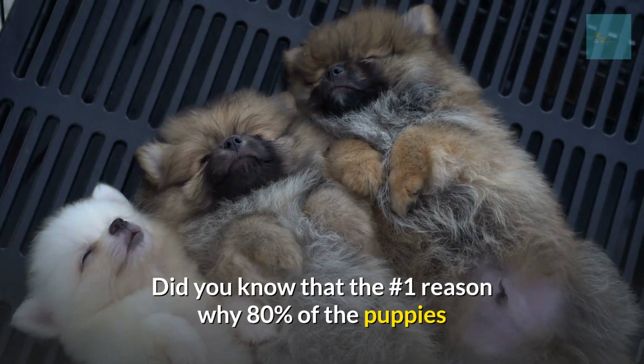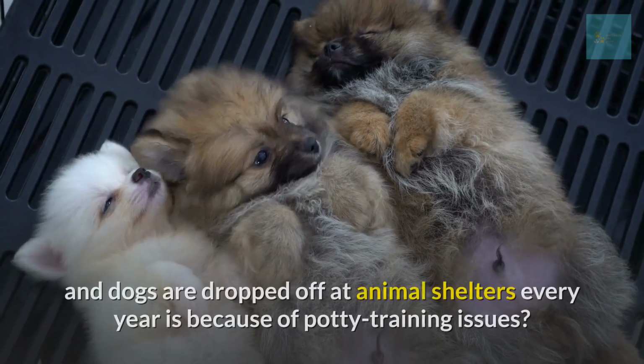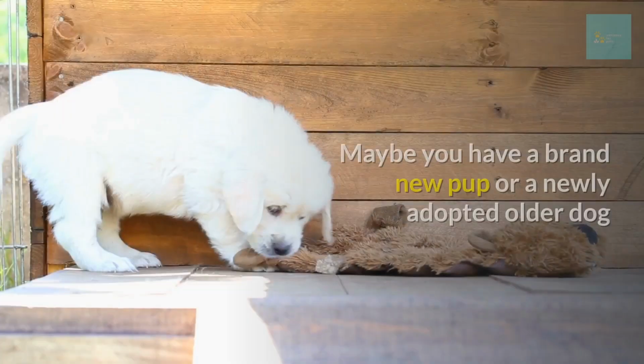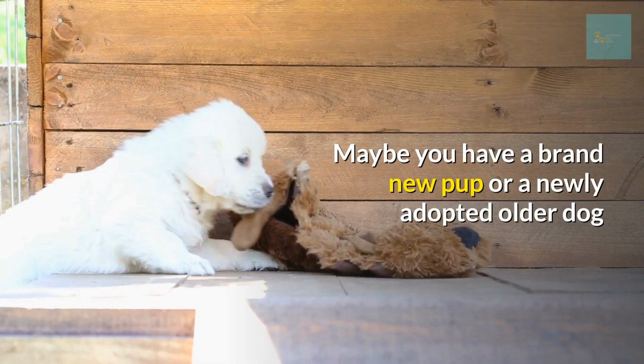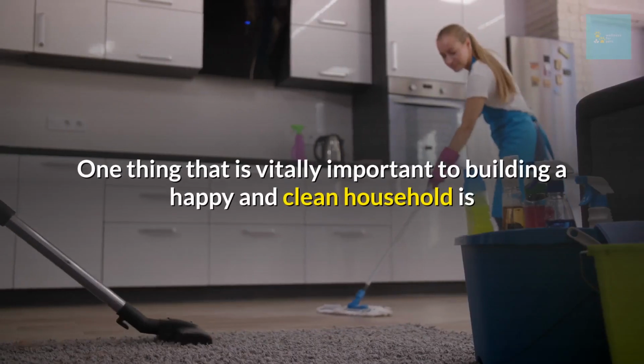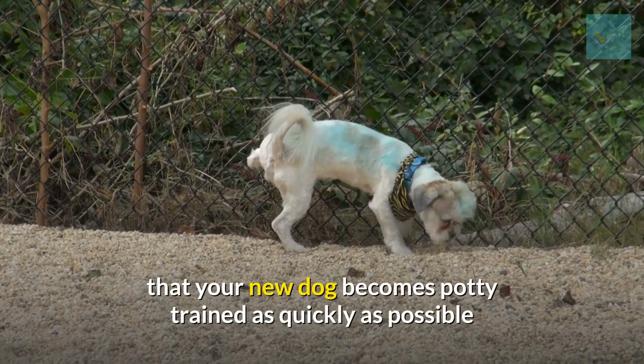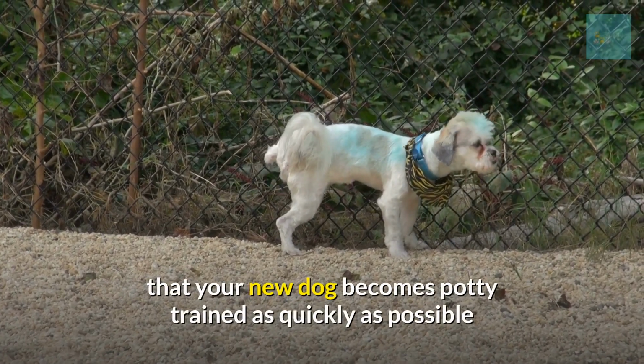Did you know that the number one reason why 80% of puppies and dogs are dropped off at animal shelters every year is because of potty training issues? Maybe you have a brand new pup or a newly adopted older dog. One thing that is vitally important to building a happy and clean household is that your new dog becomes potty trained as quickly as possible.